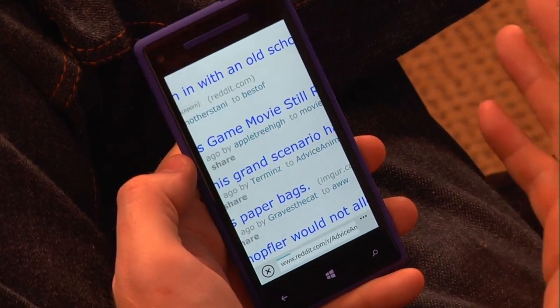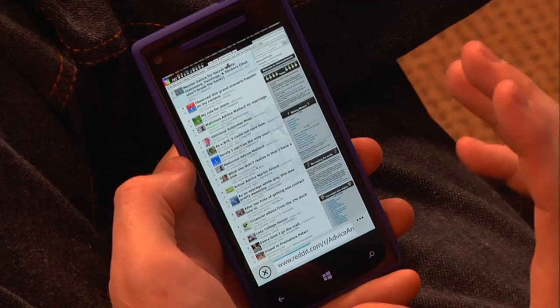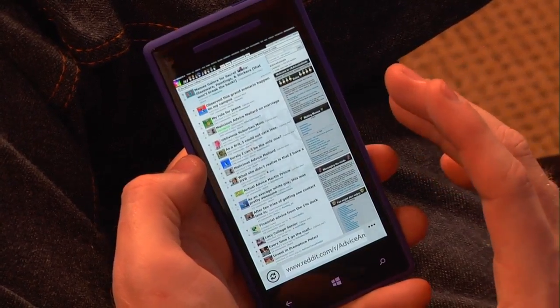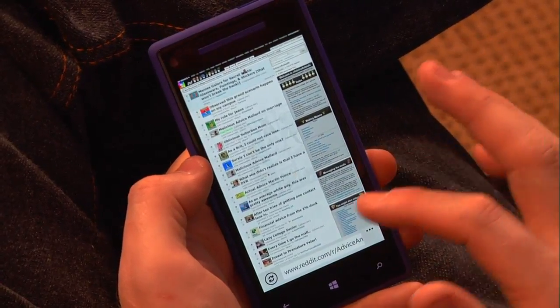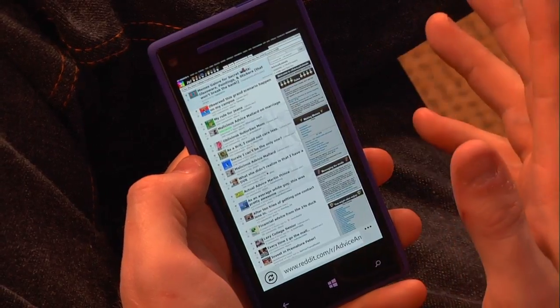Yeah, so this is the problem. The touch targets are good. This is better than a lot of mobile browsers with the touch targets, I found. It's one of those usability things that Microsoft is traditionally pretty good at, testing that stuff until it works well. It could be a lot better still, especially when you're using a full web page.